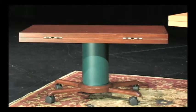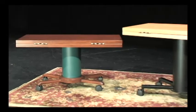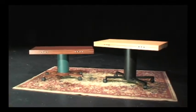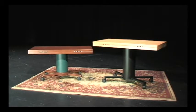Over 7 years and $100,000 went into development of this product. Our Easy Rise table is both fine furniture and a reliable machine. Our patent-pending design is right at home in either family room or office.